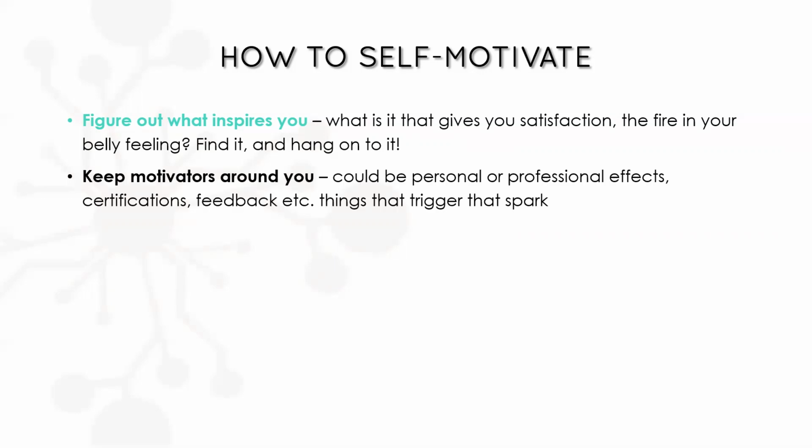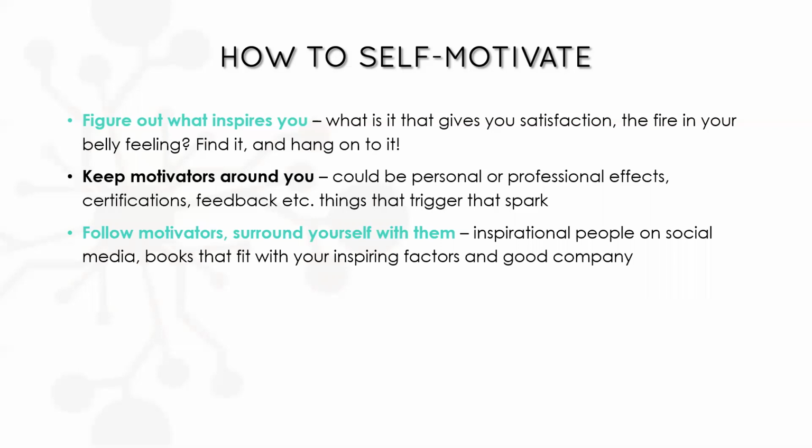Keep motivators around you. It could be personal effects, professional things, certifications, feedback quotes. So if you've got an email from your boss or whoever saying, congratulations, thanks so much for all your efforts here, and it gave you that wonderful feeling, that fire in your belly, save it. Put it in an email folder somewhere where you can go to it, print it off if you want to and pop it on your desk, whatever suits you, but keep those kind of things around you. Follow motivators and surround yourself with them.